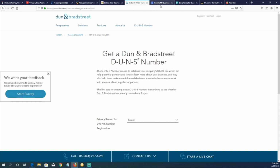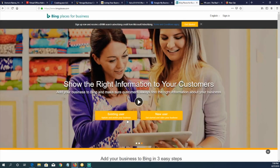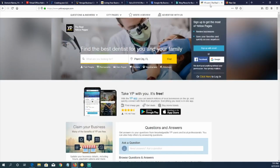Now, after you do that, you need to list your business on the internet. So you can set up a Facebook profile. You don't need to have an Instagram and all that. A Facebook profile is good. There's a website called Google My Business, or you type in Google Business and it will let you list your business. Also, you could do the same thing in Bing. You put in all of your information that's on your business documents. Everything needs to be uniform across the board. And then you would come over to Yellow Pages and do the same exact thing.